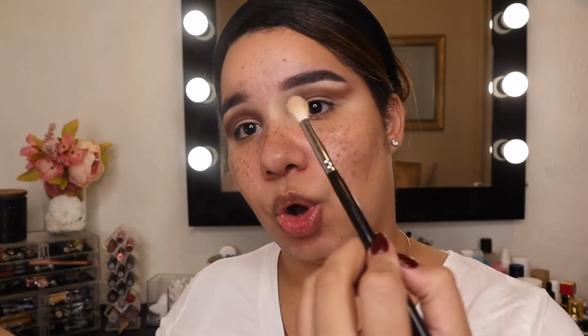Alright, our eyes are beginning to look like something. Now for this step, we're gonna go ahead and take a fluffy brush like this, and we're going to do a little more blending.